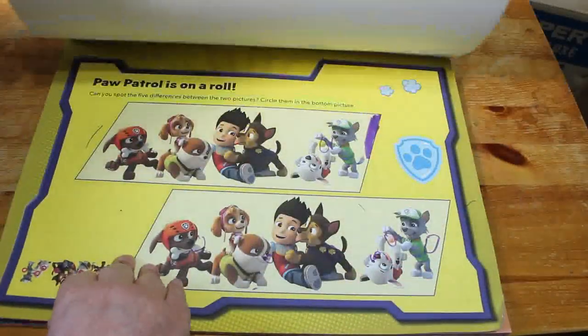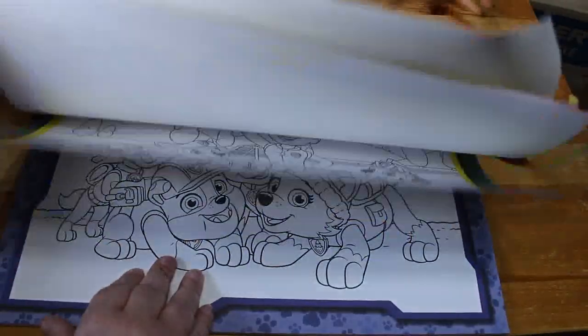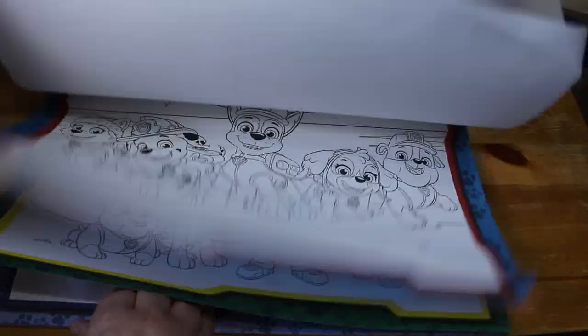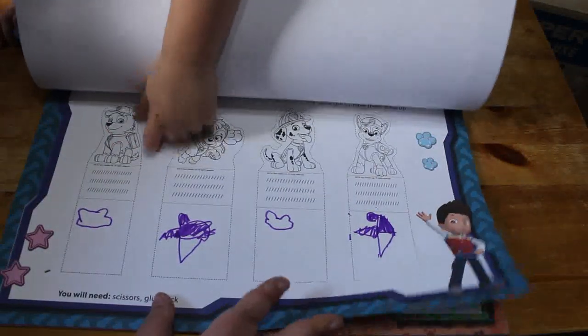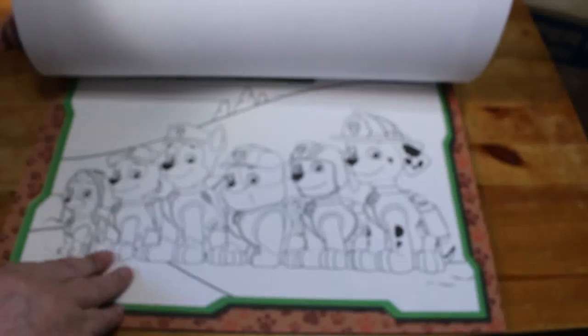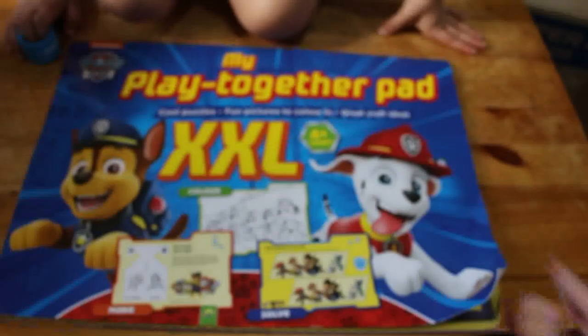So have we done anything in this one? We've done bits, haven't we? But there's so many good colouring pages in there. We've done some of the little ones. I did them. You did, didn't you? We're going to have to colour and do some stuff with this pad, aren't we? So that's got activities as well as colouring in it, but it's really cool. So you like that one, don't you?